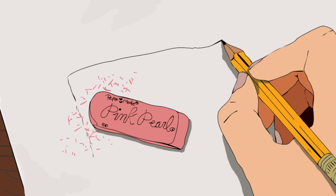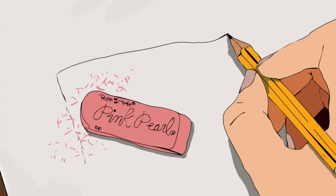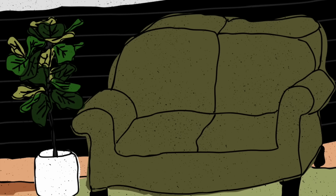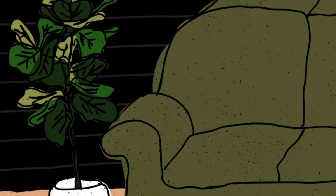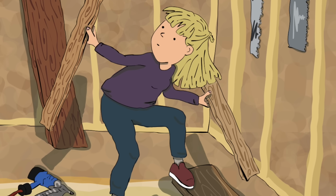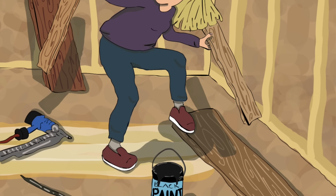She'll grab a paper and pencil. She'll draw a picture. There are shiplap walls, hardwood floors, and a fiddle leaf fig in the corner. Also, new paint. She'll then want the room to look just like her drawing, which means she'll need tools. She'll pull out her saw, her nail gun, crowbar, and paint cans.